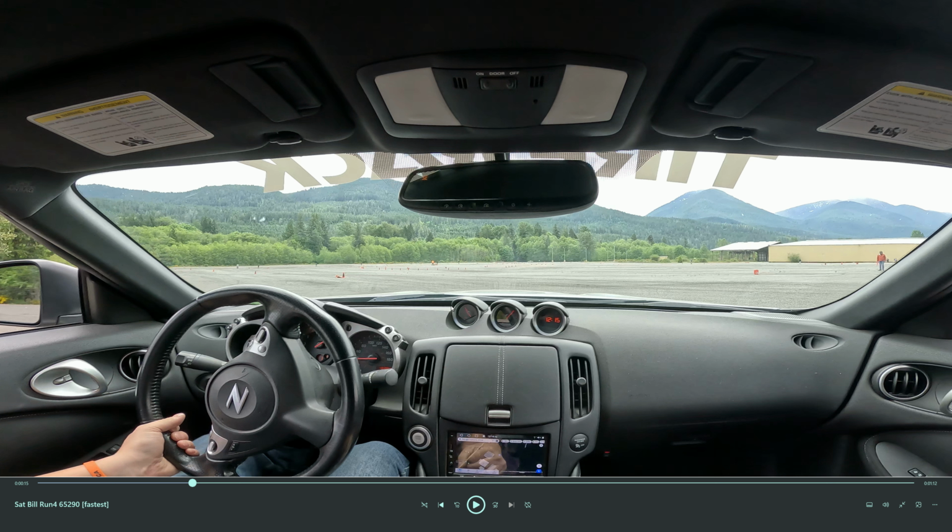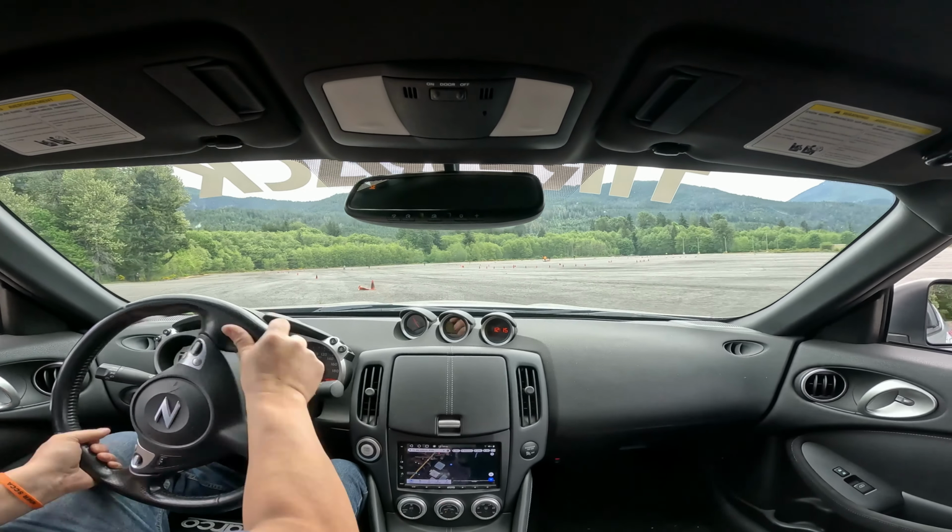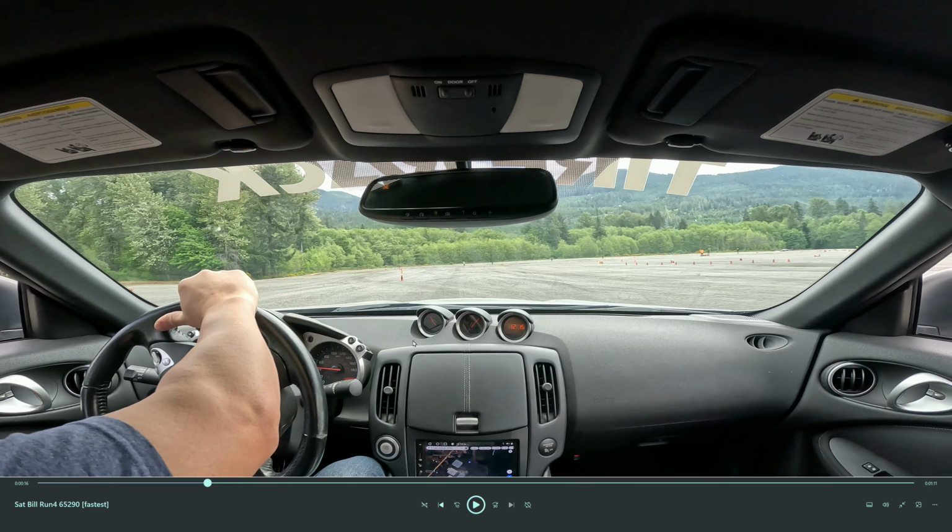spin the tires too much, kick the rear end out, which is kind of easy to do with a big heavy flywheel car like mine. But we'll see if I get right around this. So you can see I entered it. I buy that cone right now. I'm already going the direction I kind of wanted to go.